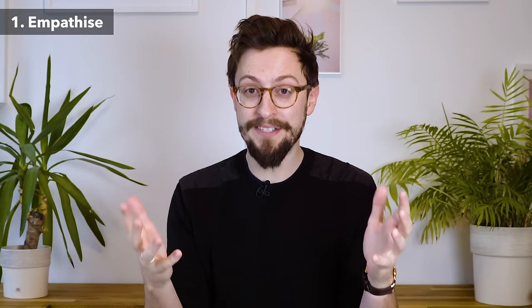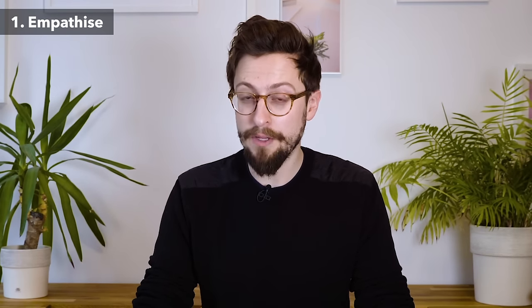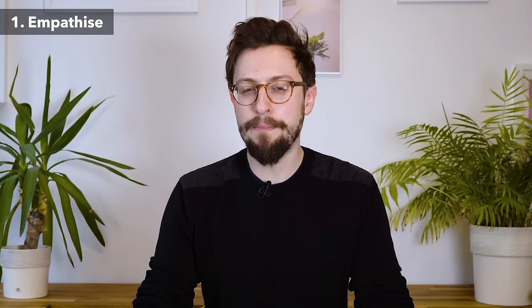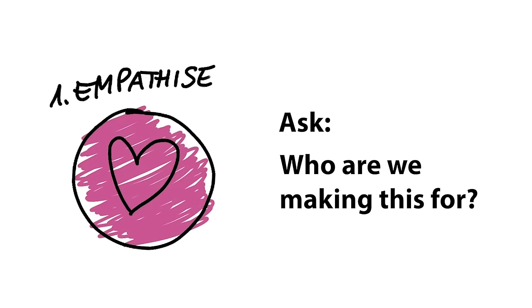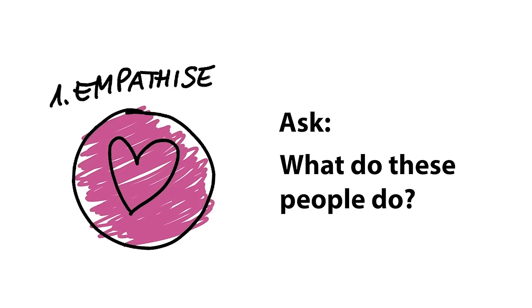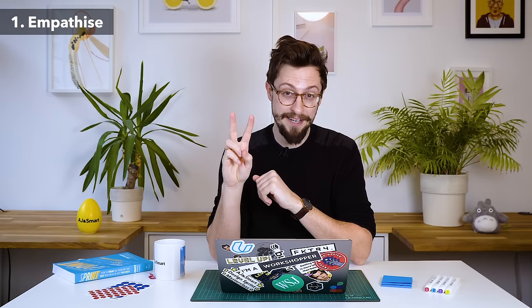This step is basically just about understanding the people you're trying to design the product or the service for. A lot of the time, it's about gathering information, doing user interviews, creating personas, trying to figure out who am I making this for? What is their problem? And really, what do these people do? It's about empathizing with the people you're designing for. Step two is to define.